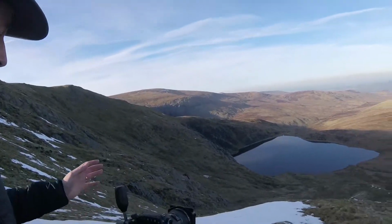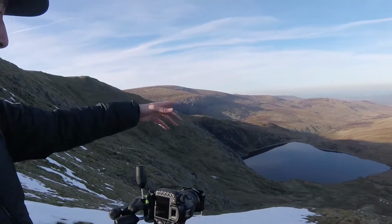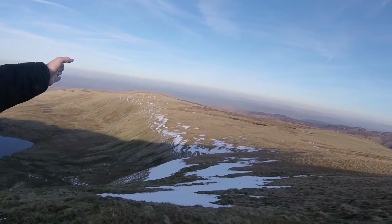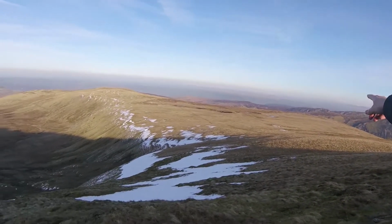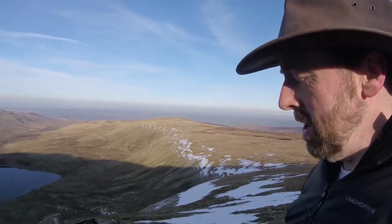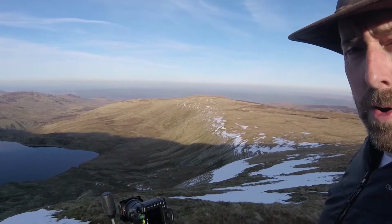So hopefully, I think it's quite a nice composition. I hope it's a nice composition, because that was a long walk up, and I came up that way around the valley. I'm going to go back down this way across the top of the ridge, but I also might just head over there to the top of the ridge and look that way. But we'll see. I'll work on this a bit, and then you'll see where I get to in a second or two.